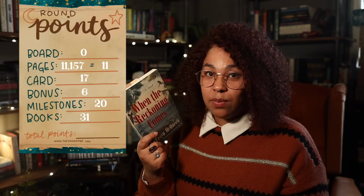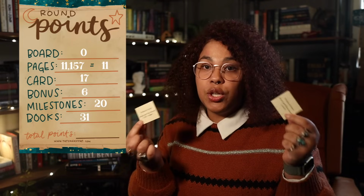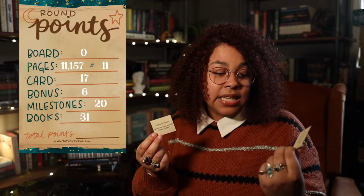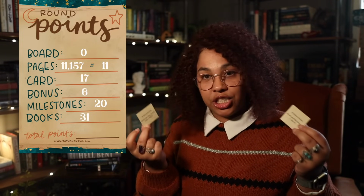I did start 1 book from the previous game that I wasn't able to complete, but I do plan on finishing this month. And I do have 2 bonus point cards that I'm just going to have to forfeit, as I didn't read any sci-fis or books with over 500 pages this month.